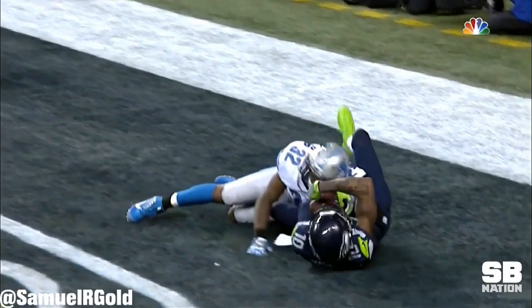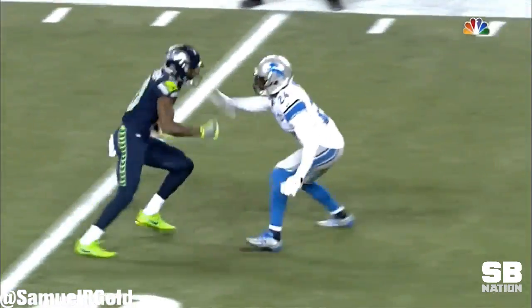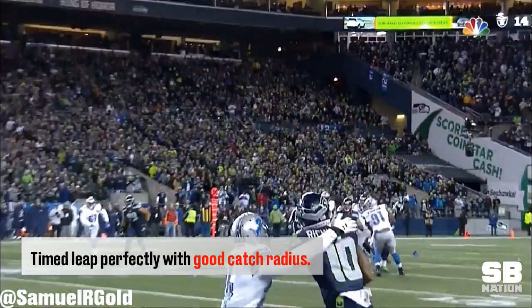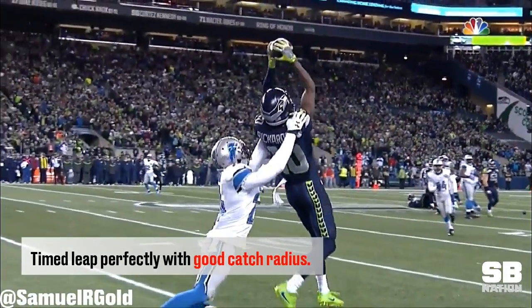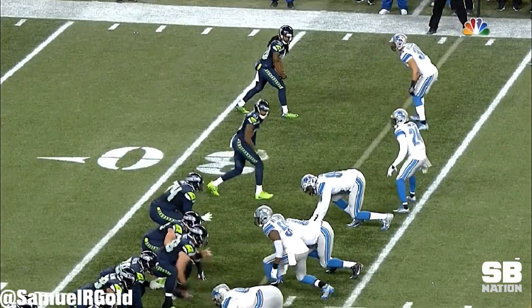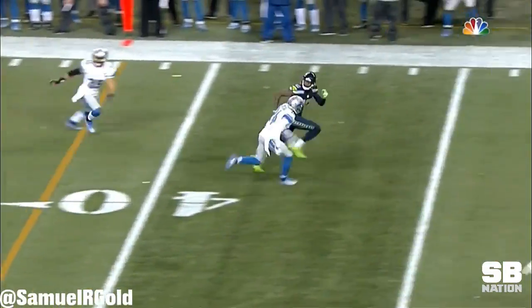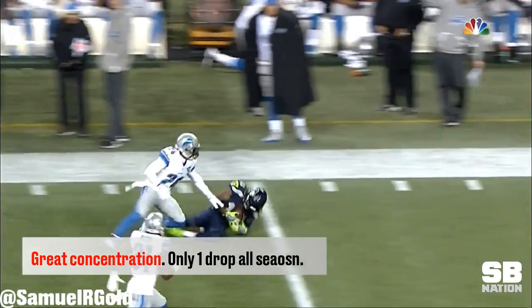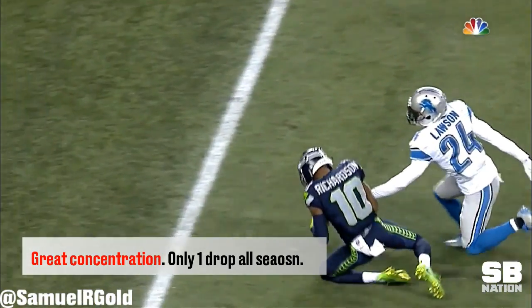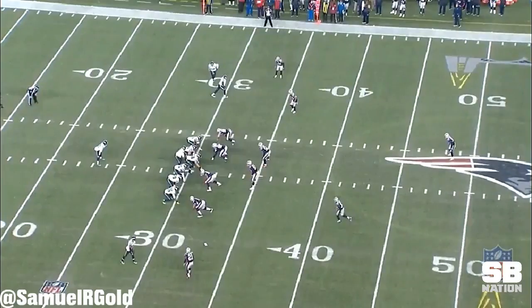In the same game, Richardson had another back shoulder grab, just like he showed earlier versus the Jets. In this play, he timed the leap perfectly and extended with his full catch radius. Even after these two awesome plays, he wasn't finished. In the fourth quarter, he caught this lob pass with just one arm. He showed amazing concentration to track the ball through completion.